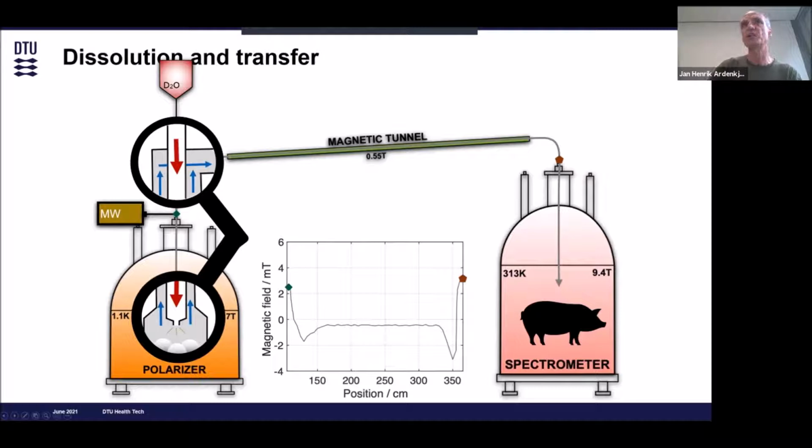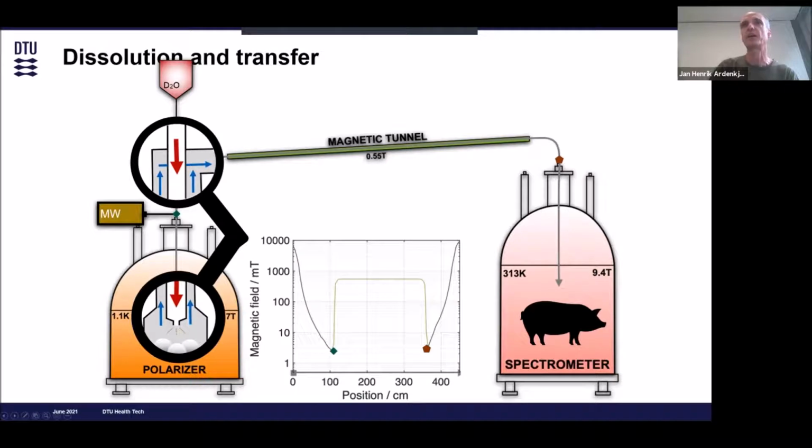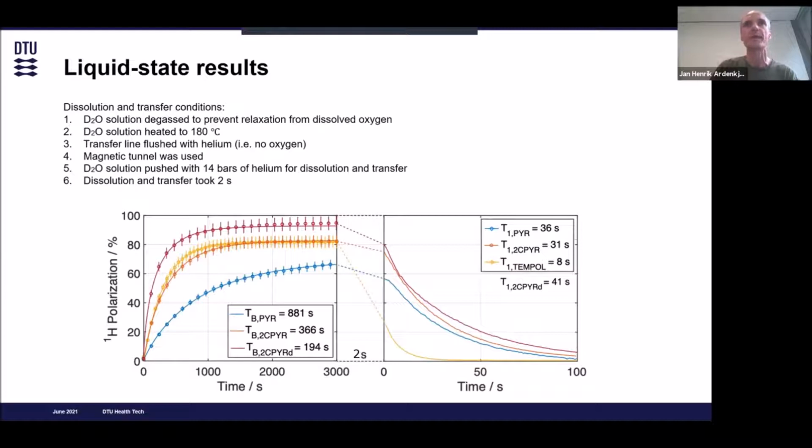In the case of nitroxides, or if we have paramagnetics in the sample, then we need a magnetic field not to have relaxation in liquid state. In the case of UV radicals where they're quenched, it's not critical and it's not essential. But magnetic tunnels have been developed and used quite a lot in dissolution DNP work to avoid the low field relaxation. But actually, if the paramagnetic species is quenched, then there is no low field relaxation and it's easy to transfer. And you see here the end result of the dissolution.